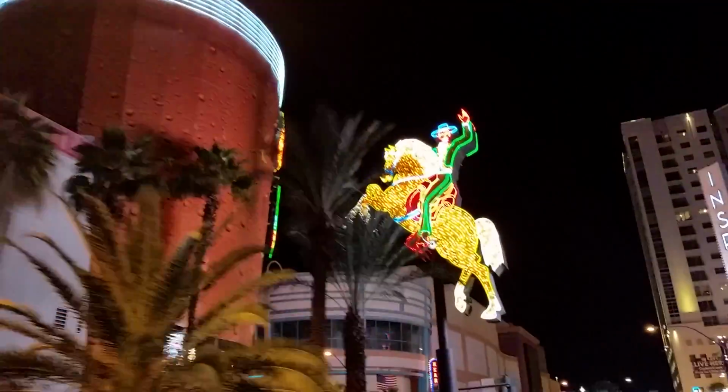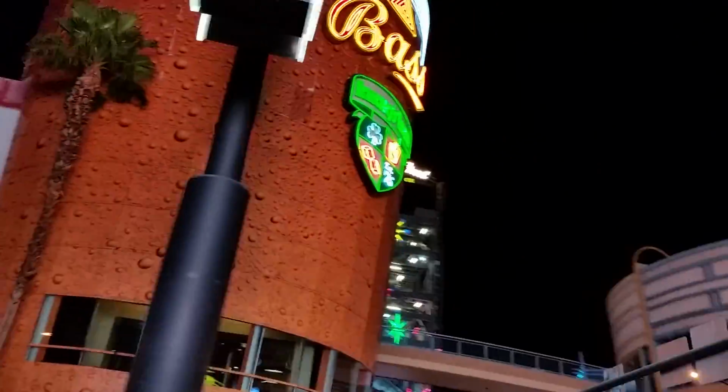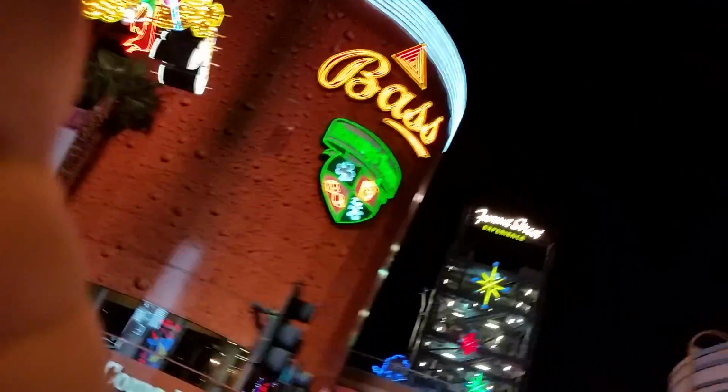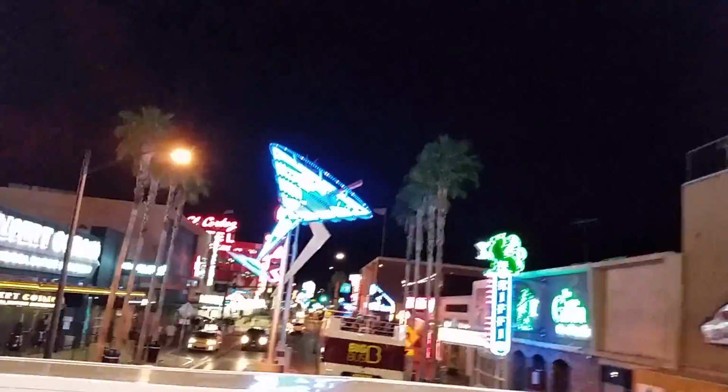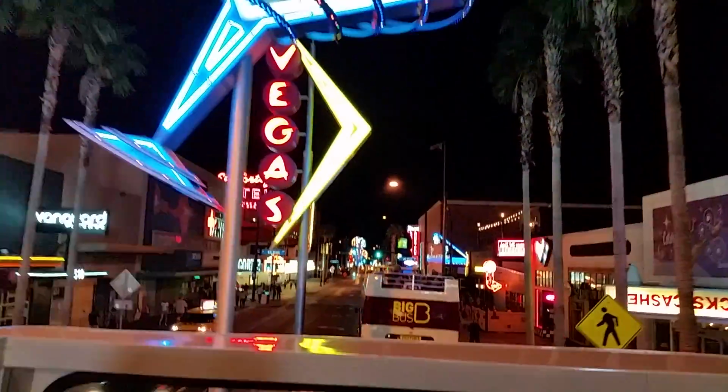The only one left. There's the original cowboy from 1956. That's 3 years before the Betty Willis sign. Right here downtown, you have the Heart Attack Grill. If you go in there, they actually have hamburgers that are 9,000 calories. No, you won't be able to miss it.